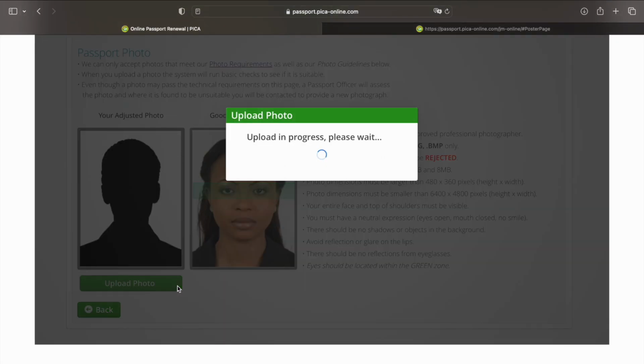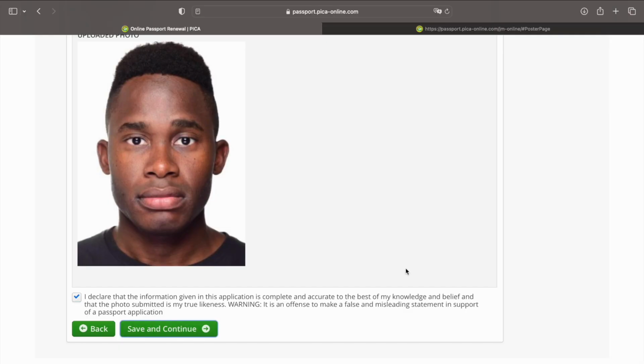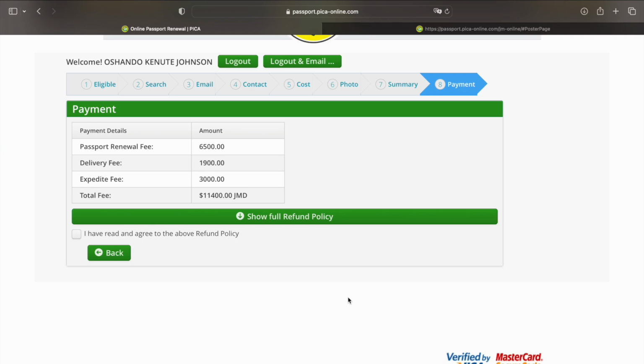After submitting the photo, then the summary page is shown with all the information that you've entered, and then you just need to select this option to say that you declare that the information is correct, and then you can then submit the application.